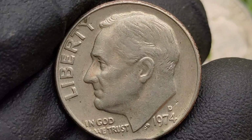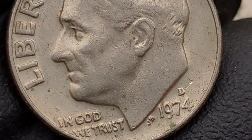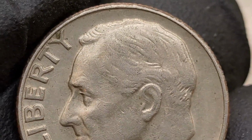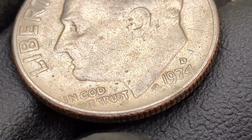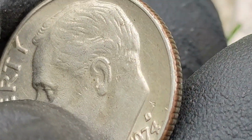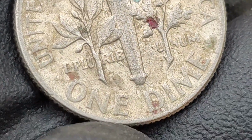Double die errors. Though rare for the 1974 D dime, double die errors can increase the coin's value significantly if present. This occurs when the design is doubled during the minting process. Clipped planchet. This occurs when part of the coin's planchet is missing. Clipped planchet errors are sought after by collectors and can range in value depending on the size and appearance of the clip.